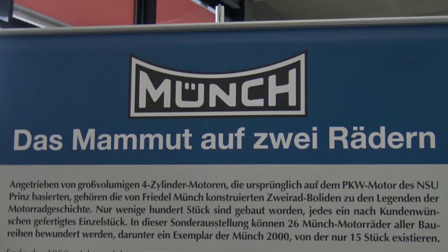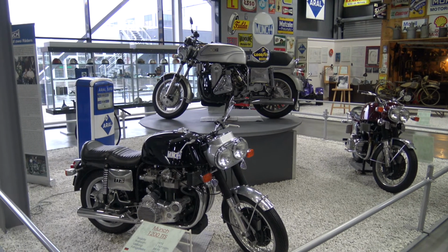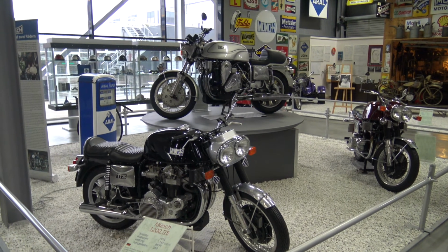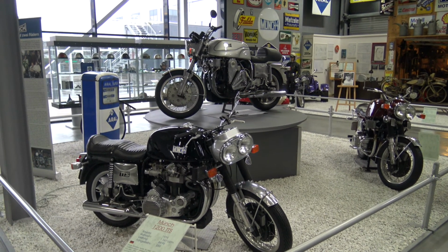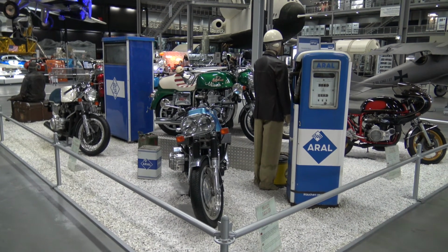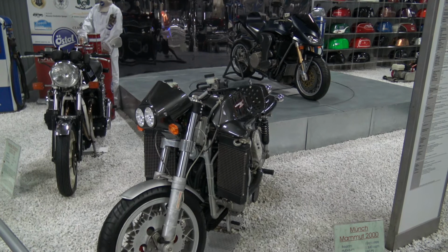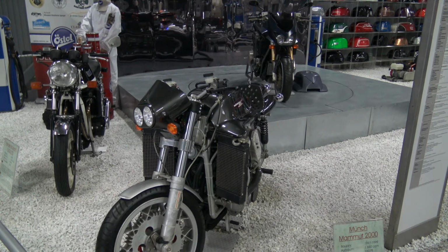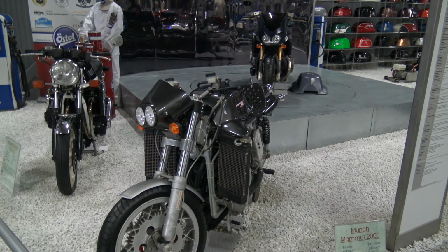A collection of motorbikes, Münch, introduces us to the work of Friedel Münch, who, as the first at the end of the 60s, started to place four-cylinder engines from cars into motorbikes. Each motorbike was tailored according to the wishes of the customer. There are 26 of them.